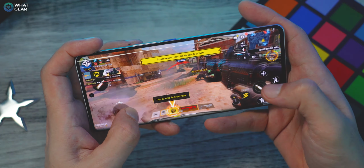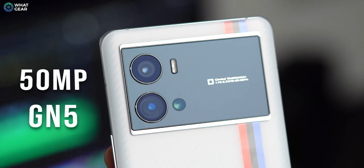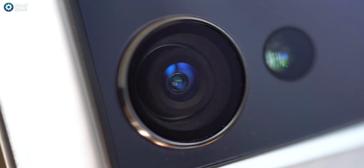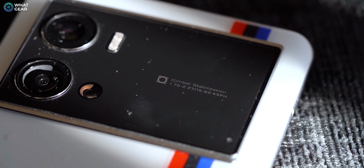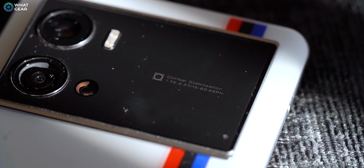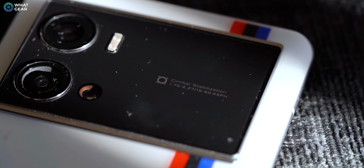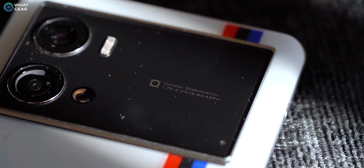And when it comes to the shooters, it has a triple camera array with a 50 megapixel GN5 primary camera sensor. And this is the first smartphone to have this sensor. And guess what? That primary camera has been created in collaboration with Samsung. And of course, Vivo have thrown in some of their own expertise in the form of their class-leading gimbal stabilization system. So the camera lens is literally floating on top of that camera sensor.